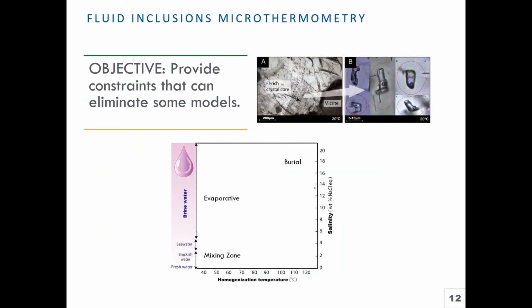So moving on to our fluid inclusion thermometry. Fluid inclusions are fluid-filled vacuoles that are sealed within minerals that provide a direct means of examining fluids that were present in ancient diagenetic environments. So they represent an important constraint for eliminating some models, because from this we can get our temperature and our salinity of the fluids when the crystal formed or was dolomitized.